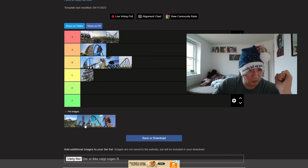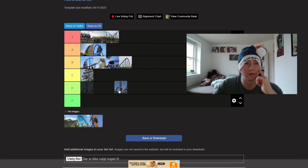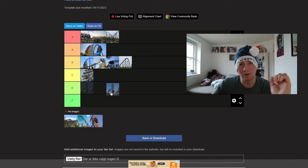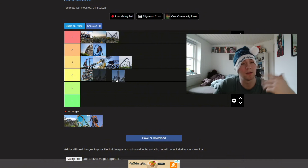And now we go over to Bobbejaanland. I can see here, Typhoon is what you call it. We have a very old Gerstlauer Eurofighter. Over-the-shoulder restraints, bad. It's rattly, bad. Vertical lift beyond vertical drop, nice. Cool, forceful inversion, yes, positive G's.